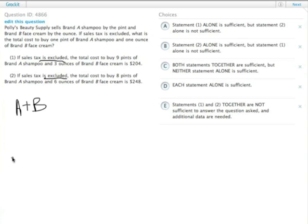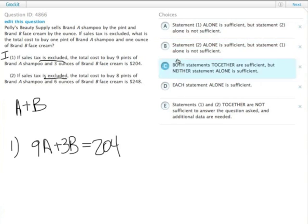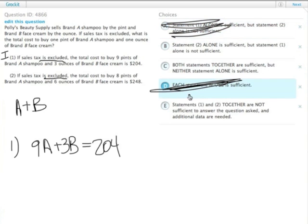Statement 1 tells us that 9 of A plus 3 of B comes out to be $204. That's one linear equation for two variables, so that's not going to be sufficient on its own. Remember, you need the same number of equations as you have variables if you're trying to solve for one of those variables. So it's not this and it's not this.